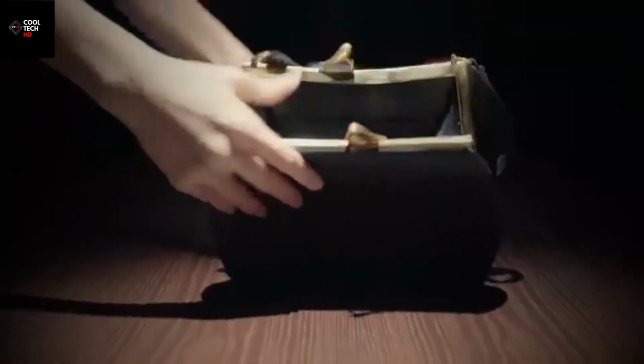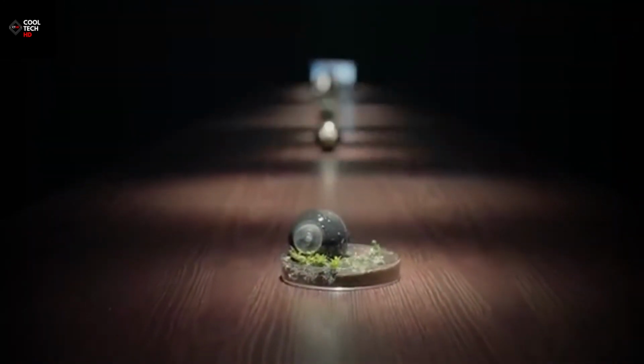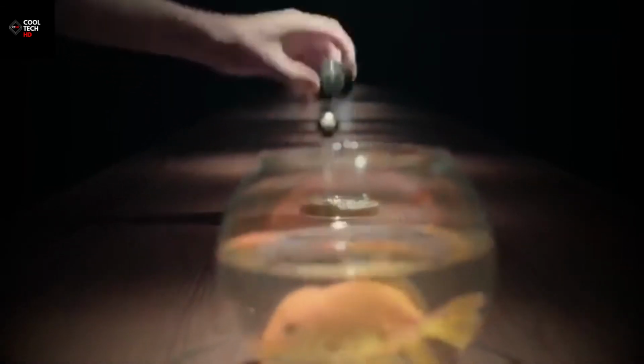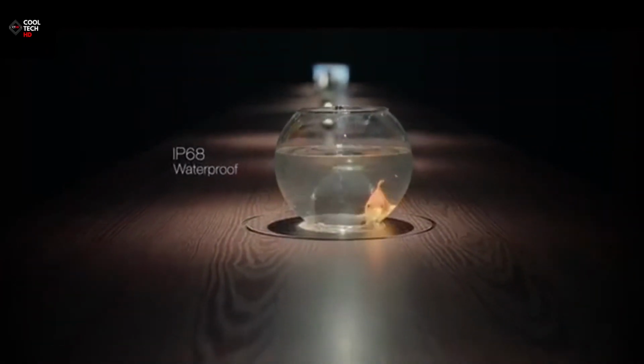So it's easy to carry anywhere, or to explore vantage points never possible before. It's designed to be rugged, to suit the wild. Luna's IP68 waterproof rating ensures it can accompany you on your adventures on and off the ground.